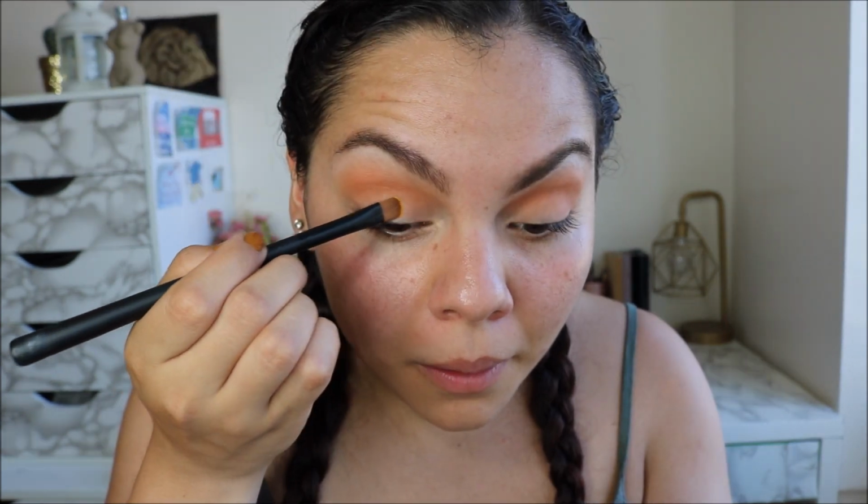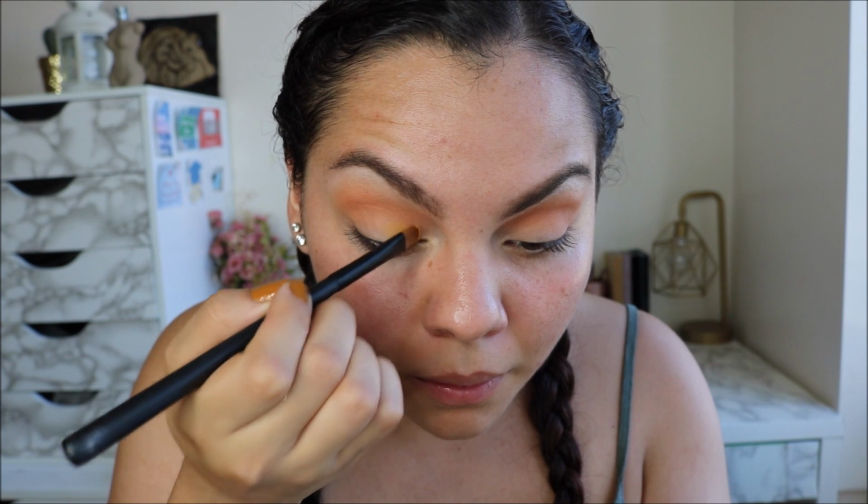And now with a flat shader brush, I'm just going to apply some of this yummy mustard color and hope for the best, just because all of the yellow mustardy colors that I've tried out, including Maybelline, like the Lemonade Craze palette that I've been talking about, even that yellow isn't that great, so let's see. But so far, look at this orange. I really love this color. Little bit of fallout.